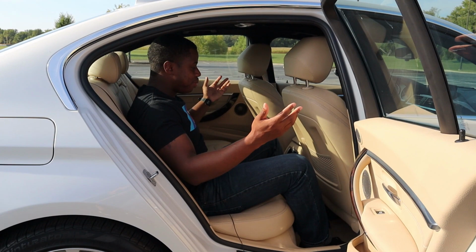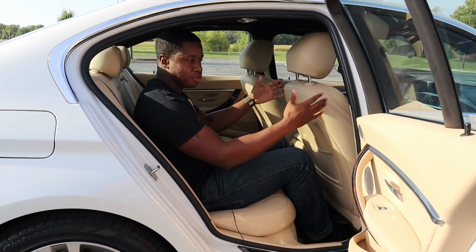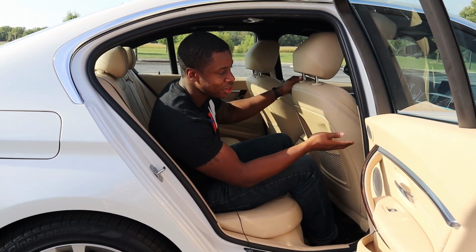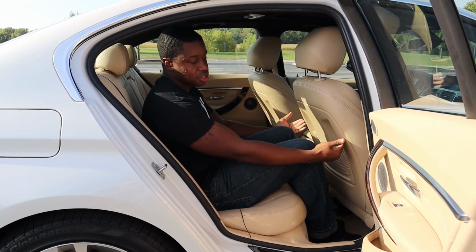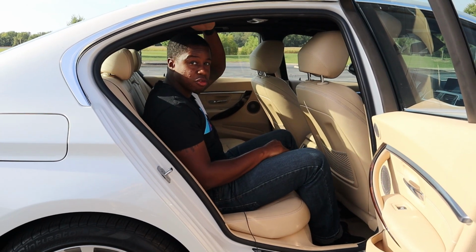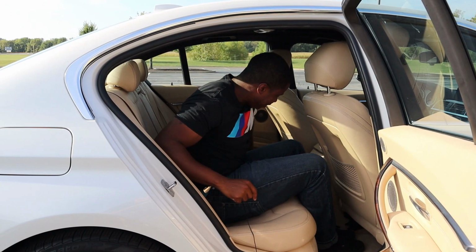So here I am in the back seat where all the magic happens. As you guys can see, this seat is set for someone that's 5'10", 5'11", somewhere in that ballpark. Even 6 foot tall could probably fit up there. And I'm 5'9", and if I really wanted to, I could get this person to scoot back a couple more inches and I'd be plenty comfortable. You start to lose a little bit of headroom, but overall, it's a very comfortable back seat.